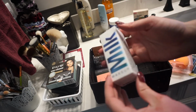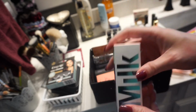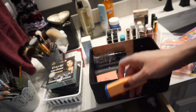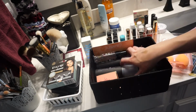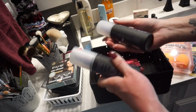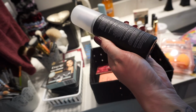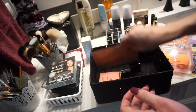I've got the Milk Hydro Grip setting spray, which I totally forgot I even had. See, I need to use that. I've got an extra of the Laneige lip balm, which I can put in my up drawer here. I've got a cleanser solid. And then these, I absolutely love the all-nighter, but I've had these for so long. And they say 6 months. I've had these way longer than 6 months. I'm gonna have to kind of see if those are still good, and maybe I can give those to someone I know.